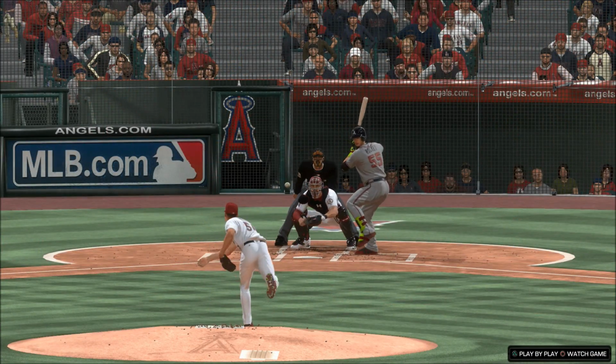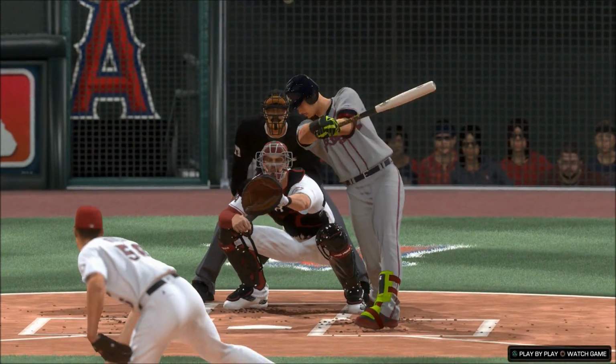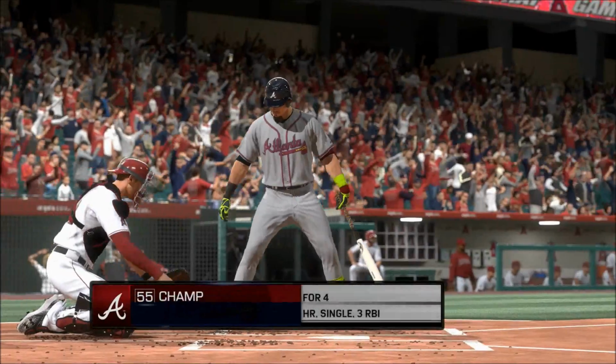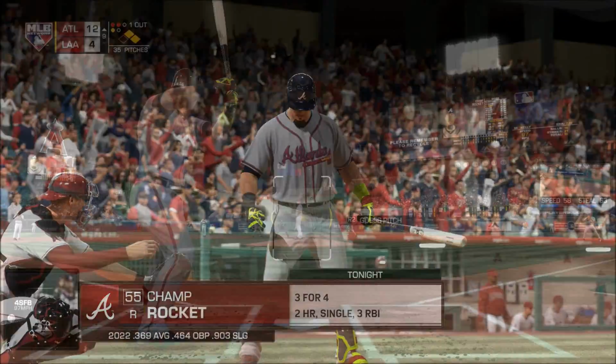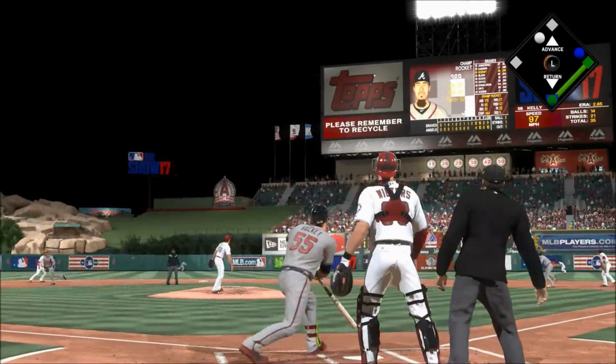Well, he didn't have to supply a whole lot of power with that one. He catches the fastball, and all he had to do is just really make a nice swing, which he did right there. At the very least, they're clearly trying to keep him from getting his arms extended again.